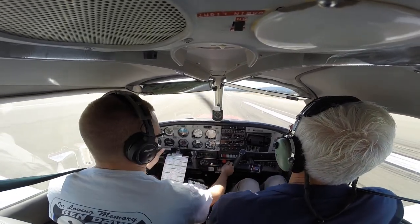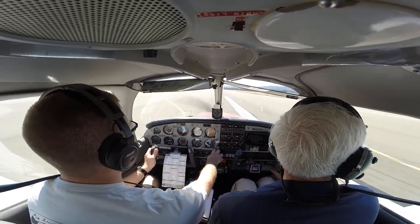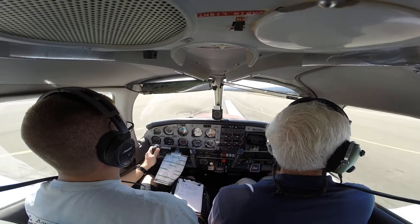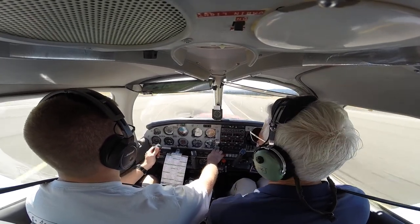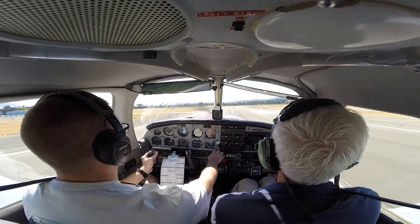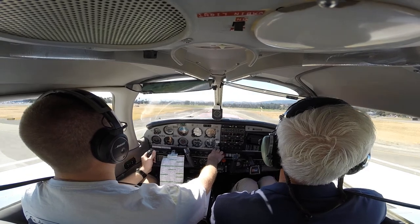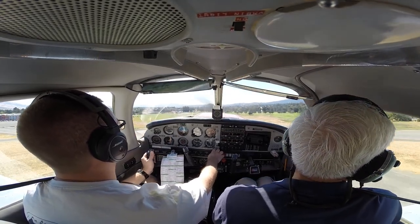Little more right rudder. Carb heat off. Check on. Center line. Jet 772, ready to go, 19 right. 772, Concord Tower, traffic on right, close traffic, Cherokee, runway 19 right, line up and wait for spacing. Line up and wait, 19 right, Jet 772.